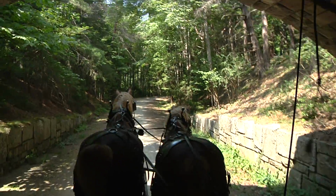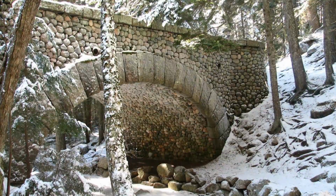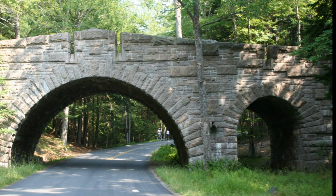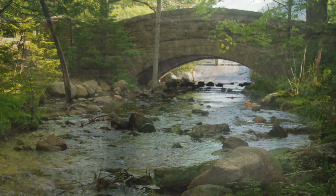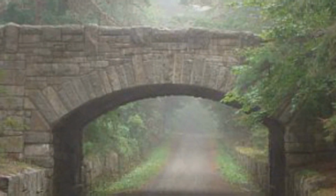So this is much more than just a bridge. This really is artwork. It really is. All the bridges are a piece of art here. I think if you come to Acadia, you should try to see all the bridges. They're all very unique and they're all beautiful. And now if you look at the stones in this bridge, they're all different sizes, different shapes, and a lot of them look like something you just find sitting out in a field.